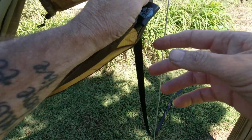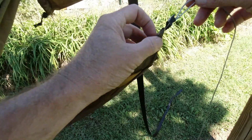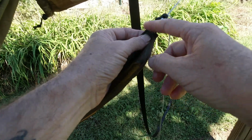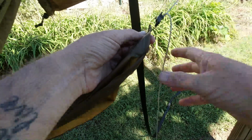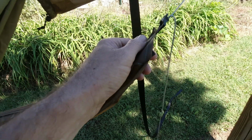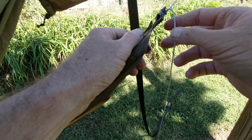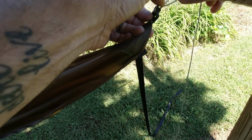Since I had to make this generic, since I didn't know who was going to win it, maybe you don't like these slide locks. But there's enough room behind this slide lock and a loop in this gross grain, so you can put some Zing-It or something through there to make a loop to use Prusiks for your ridge line if you want a solid ridge line, or Nama claws or whatever. I left enough room so you could do that, and then you could leave these on there or cut them off.